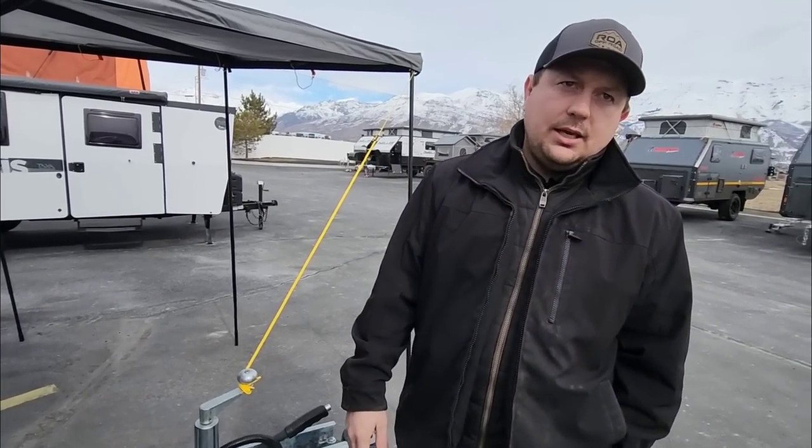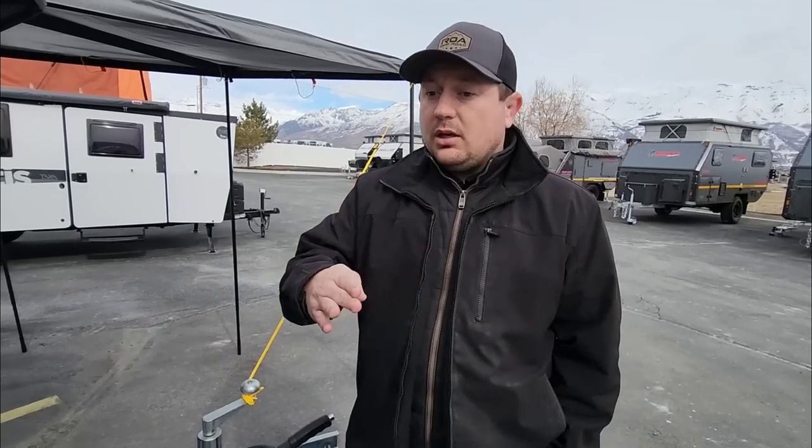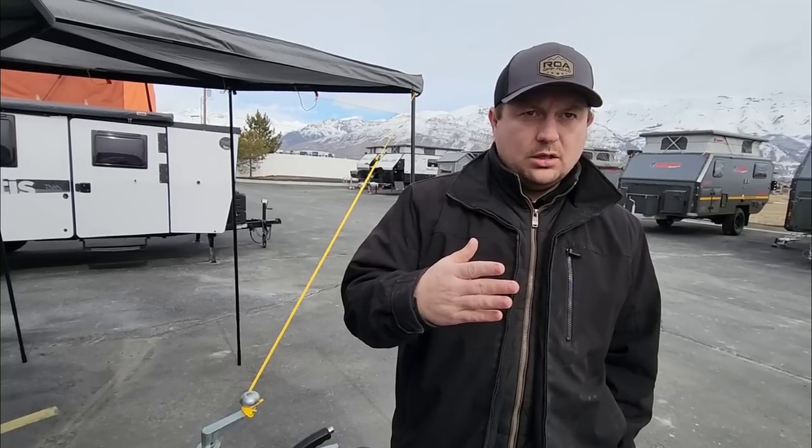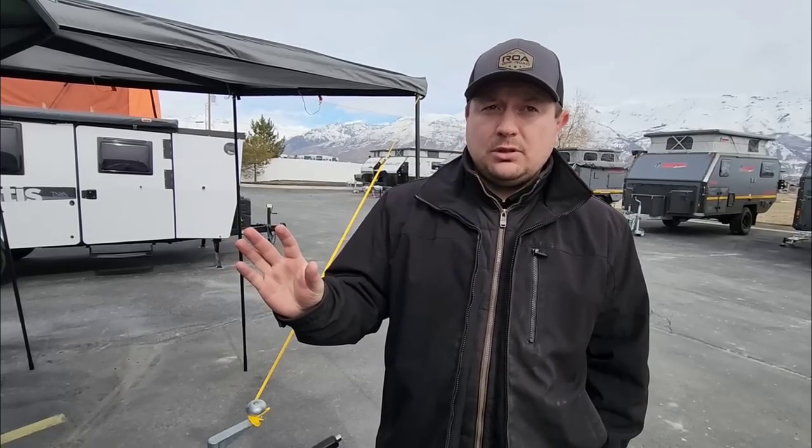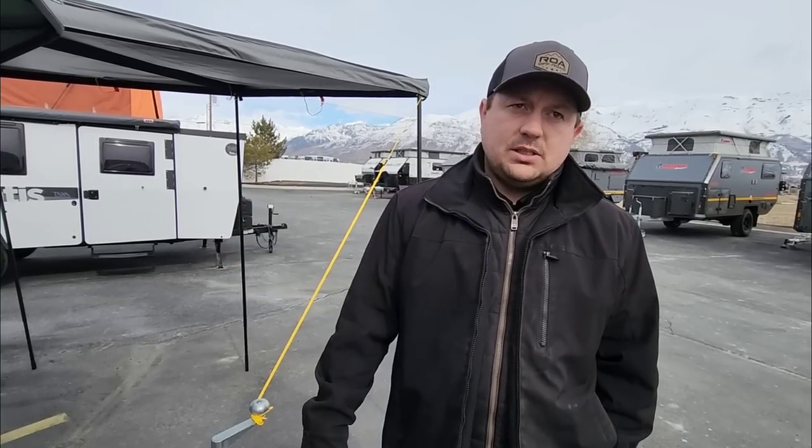And that, I would say, you're right. And that's why if you have a larger tow vehicle, you might want a bigger trailer. But if you have that small tow vehicle like a Jeep and you're wanting to have unlimited off-road capability, this is the direction you're going.